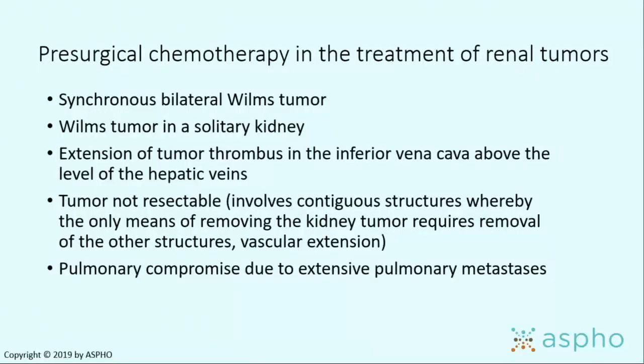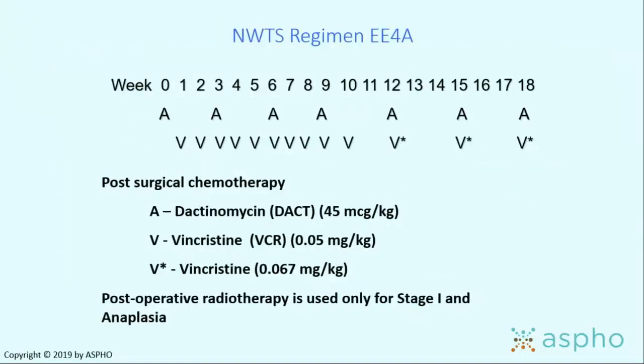Pre-surgical chemotherapy should be considered in patients who have bilateral disease to try to minimize how much kidney is resected when the tumor is resected. Again, tumors that present with solitary kidneys, if there is a large tumor thrombus above the level of the hepatic vein or the tumor is felt to be unresectable, then chemotherapy is given prior to attempted resection of the tumor.